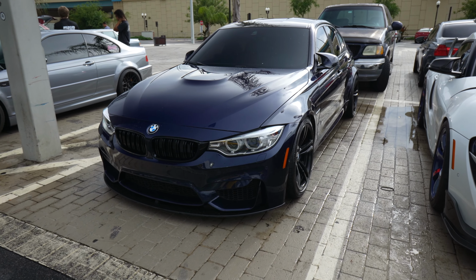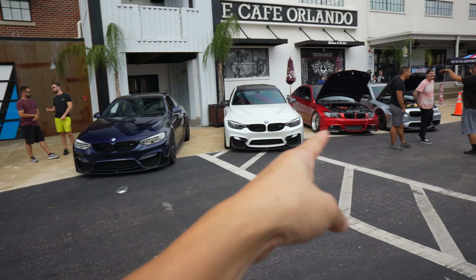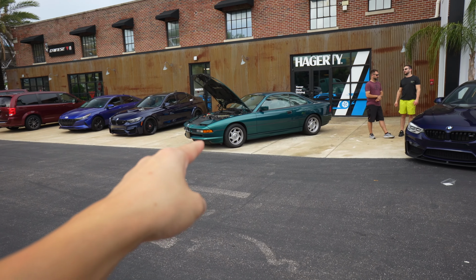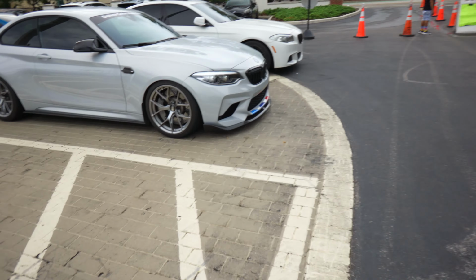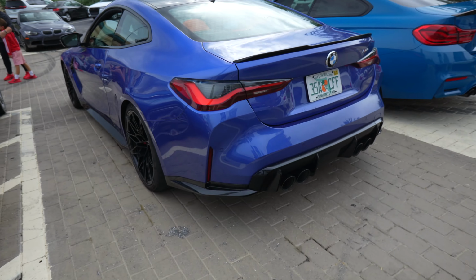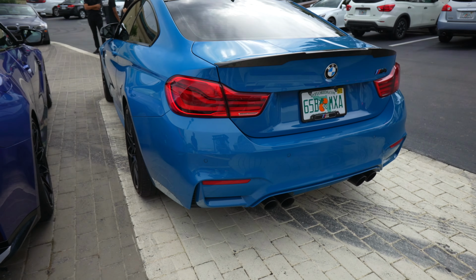Should have bought an M3, man. Of course, I am parked up front with Ben and some of the other guys. We already saw this earlier. We have an 8 Series, super cool. Always like those cars. We got a super clean M2 Comp. Got an M4. And then a Laguna Seca M4.